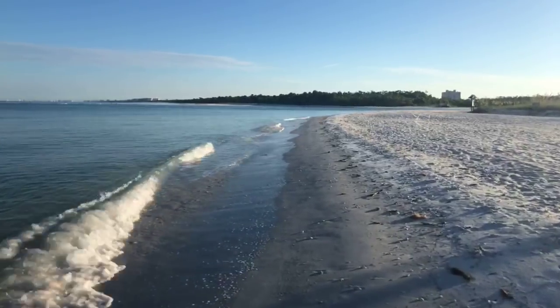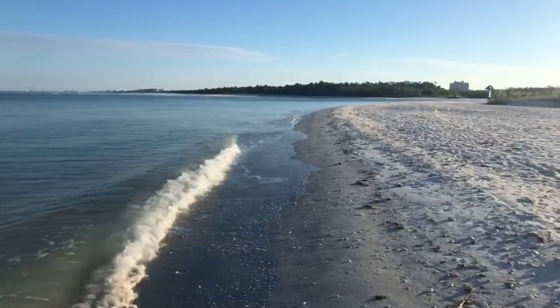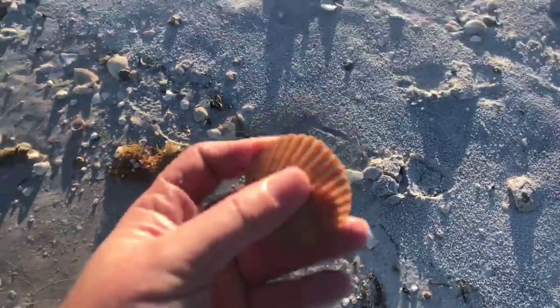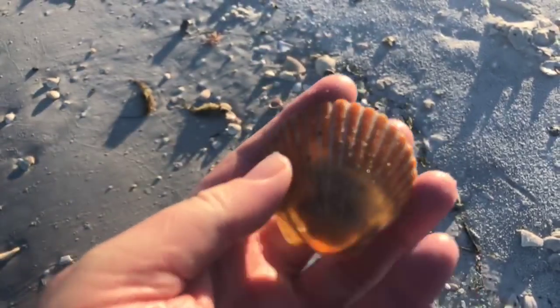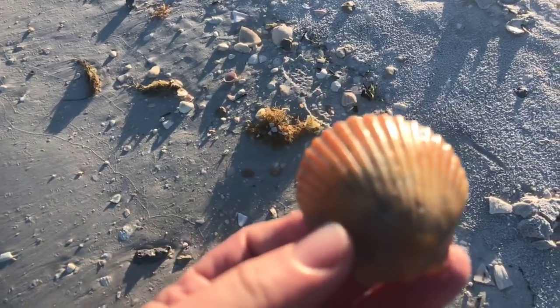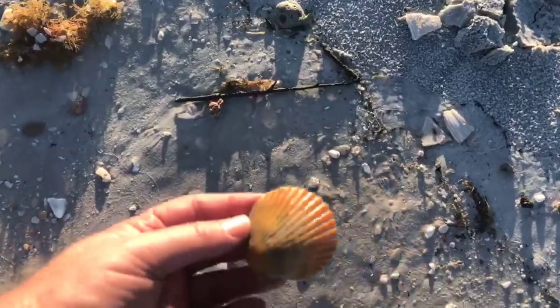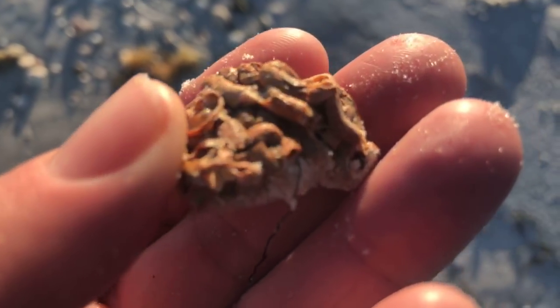Gorgeous out here this morning. There's a nice scallop. Looks like a nice scallop. It's a nice big scallop shell. Darn connection. That's a nice shell. There's a little piece of worm rock there next to it. Nice little piece of worm rock with the little worm tubes.